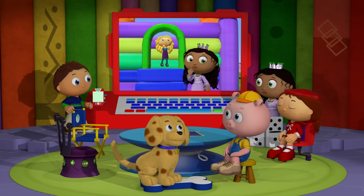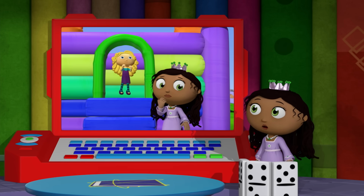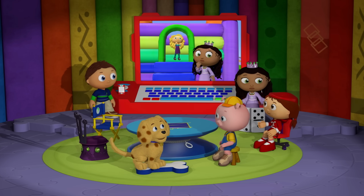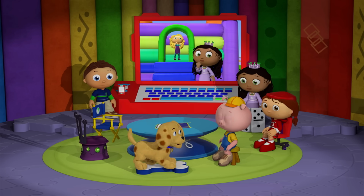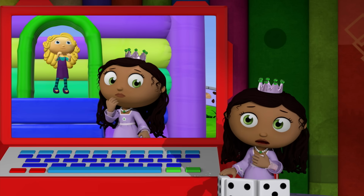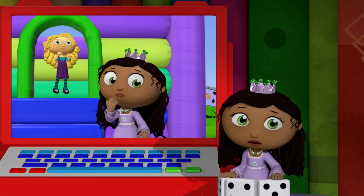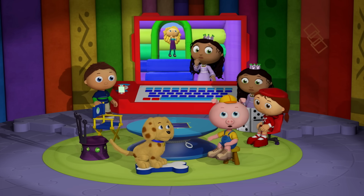Okay, Princess P, state your problem. I want to jump in the bouncy castle. It looks like so much fun. It does look fun. Woof, woof, woof. But I've never been in a bouncy castle before, and I'm scared. What should I do? Aw, been there.